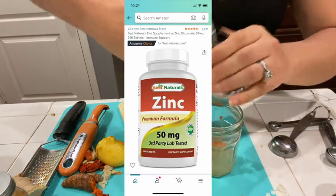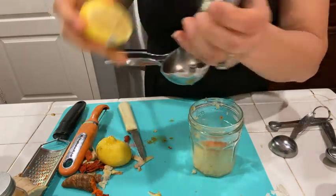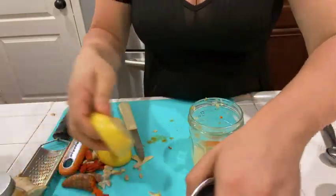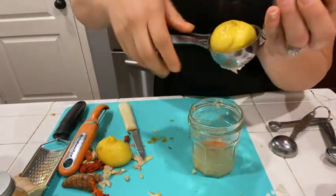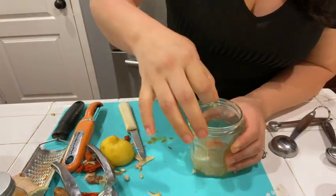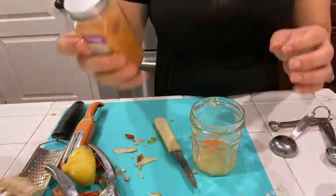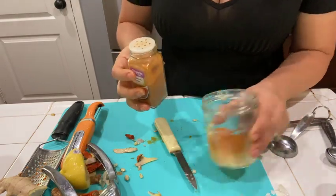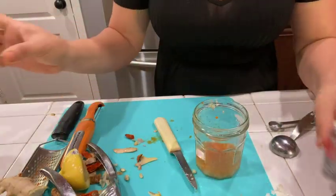And zinc. This other vitamin you're supposed to take is a chemical that we naturally make, but because the food we grow in the United States these days is not all that great, we don't get many of those chemicals or minerals into our system. So we need extra help. That's why we take vitamins, right? Cayenne pepper, just do a little bit. Don't do too much because it'll be too spicy and you won't be able to drink it.